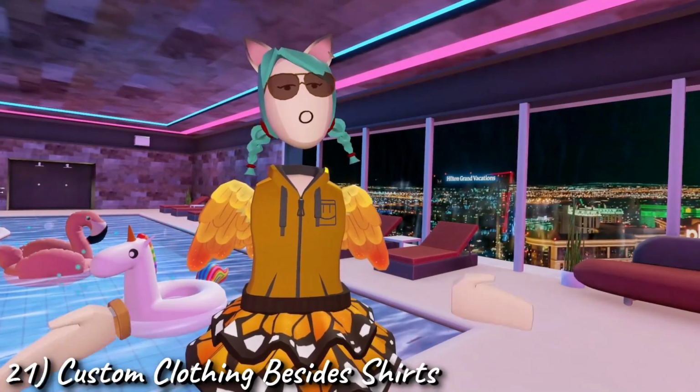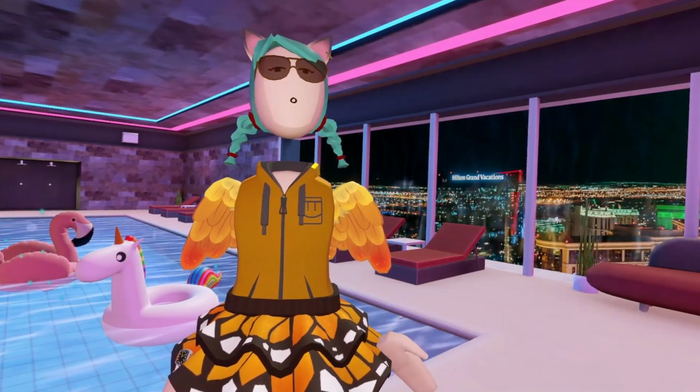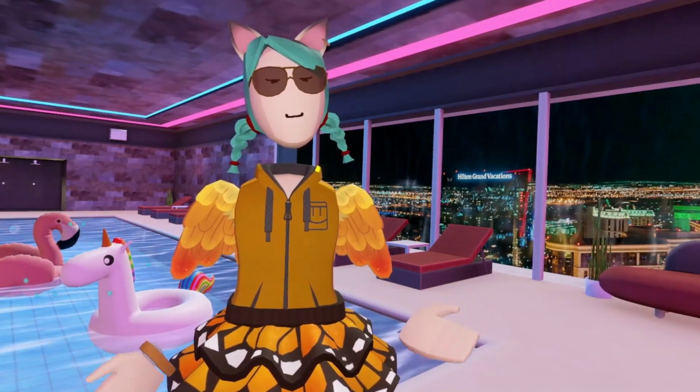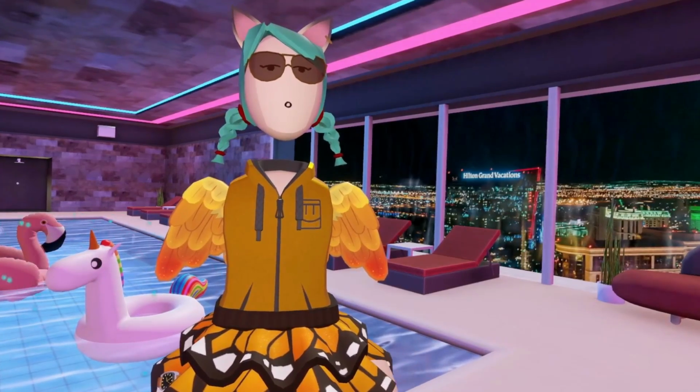Number 21, custom clothing besides shirts. I have no clue if someone somewhere is already working on this, but custom shirts seem to be going well, so why can't Rec Room add custom hats and hoodies at the very least? I personally would love a custom emu graphic hat. I'm hoping that this is something that can be added to the game in the near future.